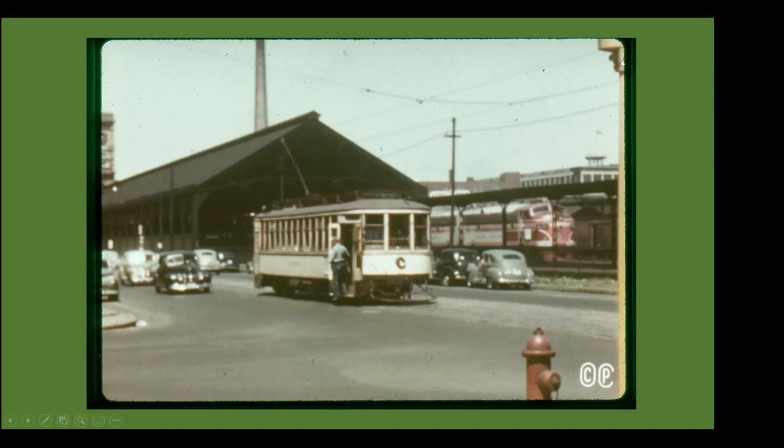And this would probably be, knowing the history of that train, between 1945 and 1950 is when this still from a video would have been taken, because, again, the train wasn't instituted until the very end of World War II, and there are no exterior ads on the streetcar, and so that tells us it's up until 1950 when this photo was taken.